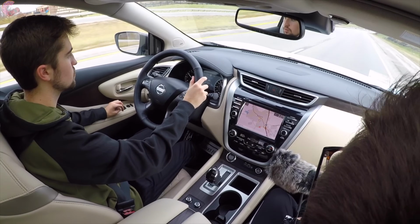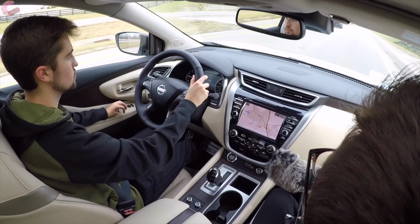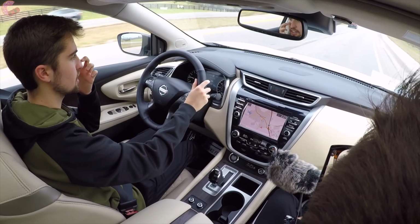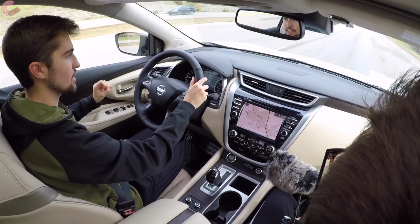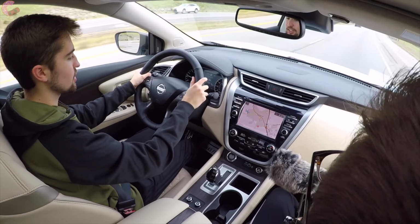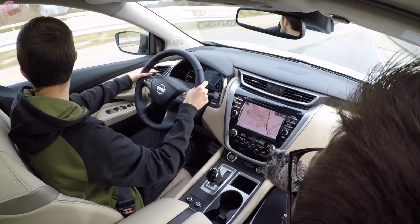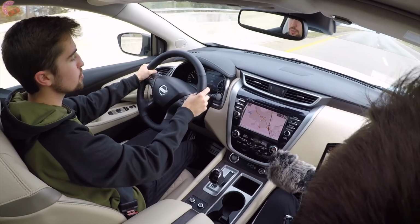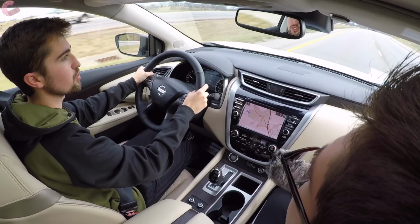I'd be kind of curious to see how its driving dynamics compare to the Pathfinder. Is it about equal or better or worse? You mean the handling? Yeah. I mean, this is decidedly luxury-minded, like I said. The steering is actually pretty responsive, but this is not a sports car or anything. You definitely feel plenty of body roll. It feels pretty heavy. It's a pretty substantial vehicle. That does contribute to the luxury feeling of the car.